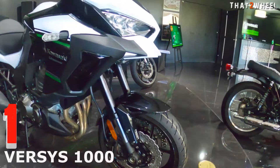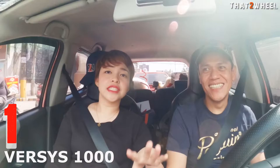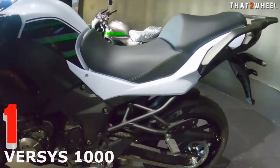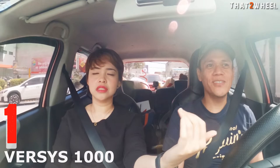Okay, ang number one natin ay Versus 1000. Ito ay 1043cc. Wow, lumagpas. 4-cylinder. Oh, mabigat to. Ang seat height niya is 34.6 inches. Yeah, may center stand to. Super laki, siya yung pinakamalaking bike. Oh, imagine mo paano sini-center stand doon. Tanong mo sa kanila yung may-ari niya, masabi sa kanya paano sini-center stand.